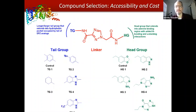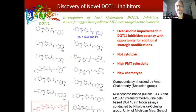My group was involved in the synthesis of the corresponding compounds, and here's a subset of those structures. And what we found is the compound at the bottom, shown in red, was the most potent of the 16 compounds that we synthesized and had tested. That structure had an over 40-fold improvement in its DOT1L inhibitory potency compared to the initial SRI compound, which is pretty significant.